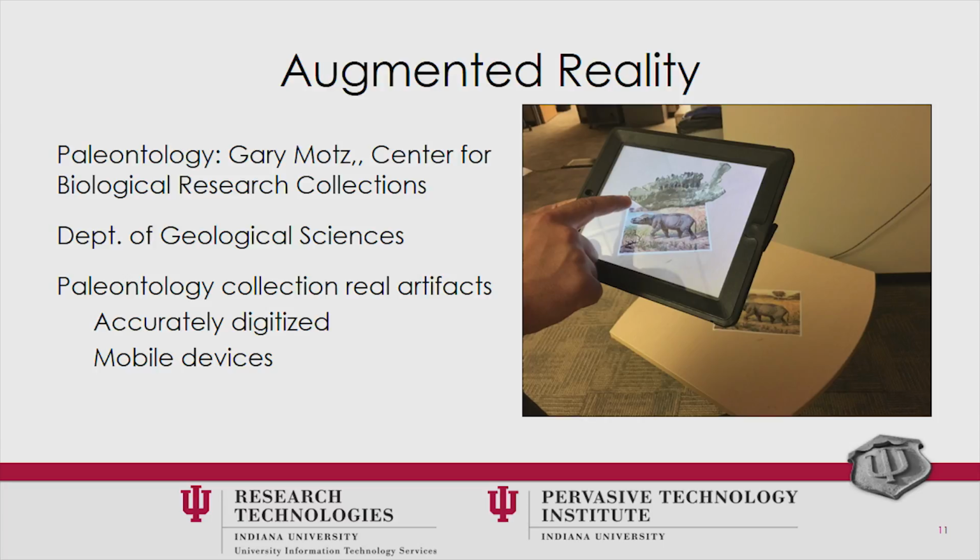They're working also with augmented reality. We have various collections on campus. The Department of Geological Sciences has a paleontology collection. And so they've been scanning various bones. And then when you look at a photograph that's on a table, then that 3D scan will come up in augmented reality.